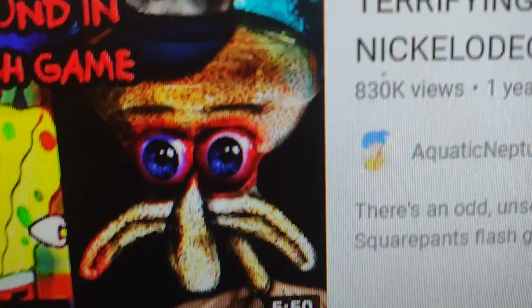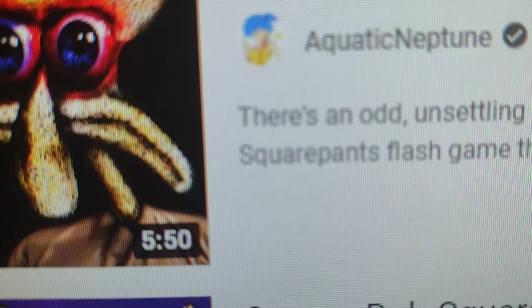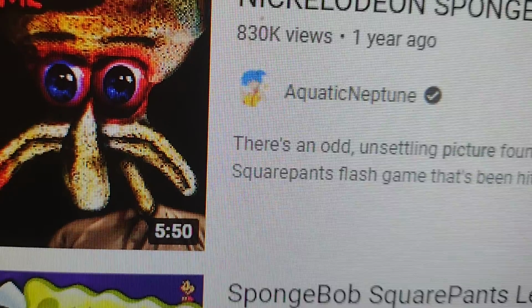You won't be able to find this image in the SpongeBob game, but you can look in the files and find it. If you do, you will be greeted with a very disturbing image. Don't worry, that's not it. Ooh, Aquatic Neptune. Be greeted with this. Scary image coming in 3, 2, 1. I'd be terrified if I saw that in my room.